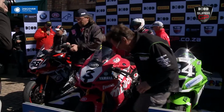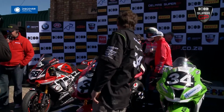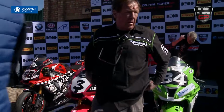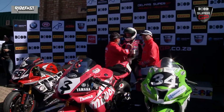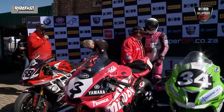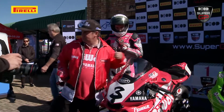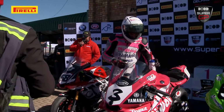Let's get them up on the podium, though. In third place, phenomenal effort. He pushed hard to get to the front end, and eventually was right at the front end battle, but just missed out in terms of 1 and 2 on the podium. Third spot today for transport.co.za on the Murdoch's Auto Body Kawasaki RR. Let's hear it for Double G, Greg Kildenase.